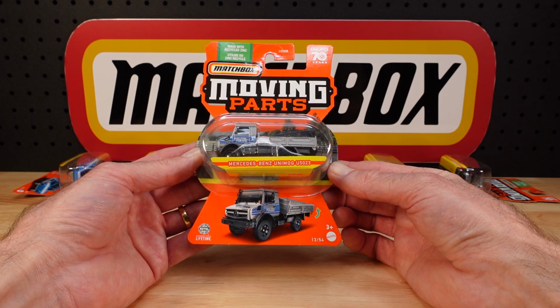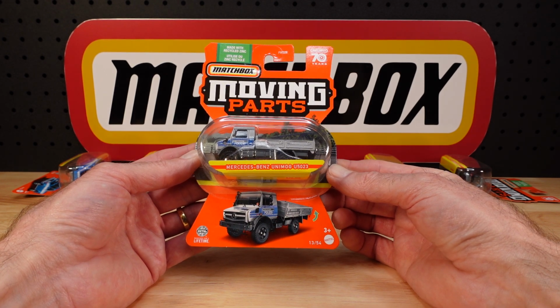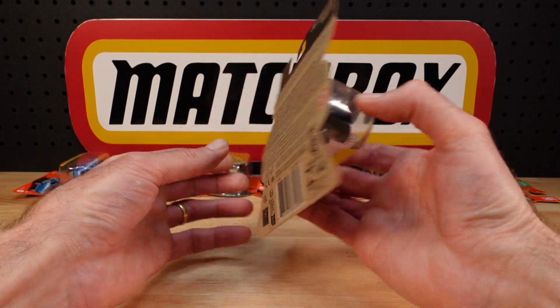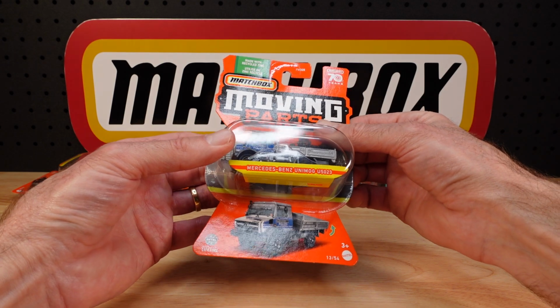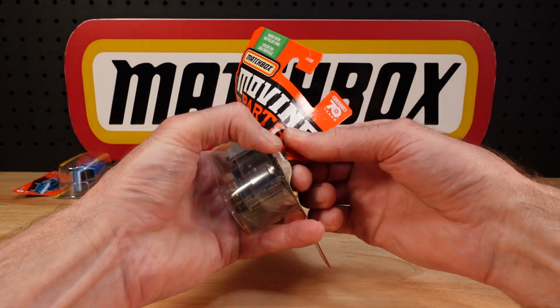Mercedes-Benz Unimog U5023 or U5023. Don't know. It's Polizei livery, which is interesting. There's the back, very quickly. Freeze frame if you like. I don't spend any time looking at that. Let's get it open. Number 13 of 54.